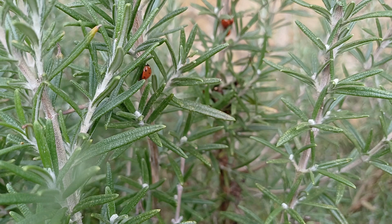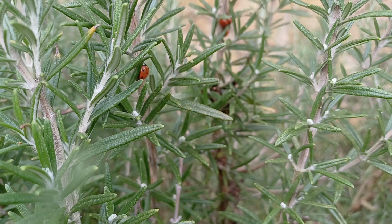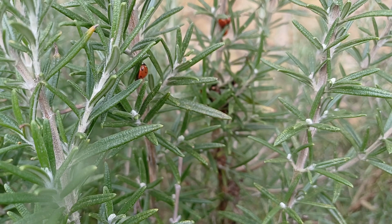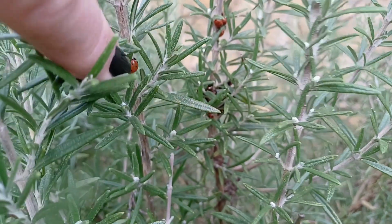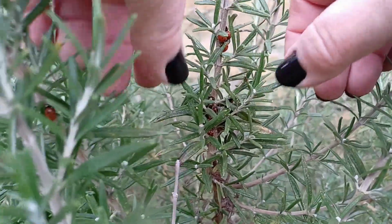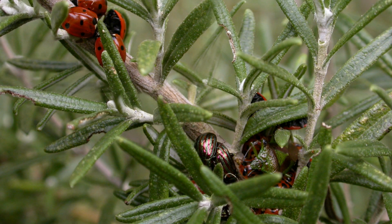Well, there's a nice clump of rosemary here at the side of the Bishop's Palace, and this is a species that I've not had here before. In fact, I don't think I've had this species in Southwell, but tucked in with these 7-spot ladybirds, there are lots of harlequin ladybirds, a couple of 7-spot ladybirds, and at least 3 Chrysolina americana, the rosemary beetle, all in one tight cluster.